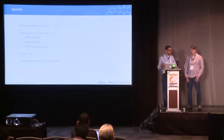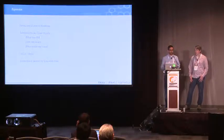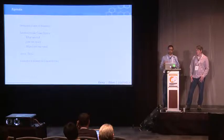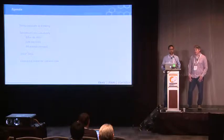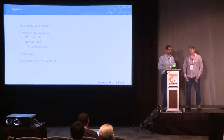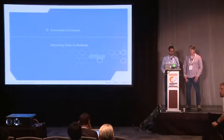The way we're going to talk about this is first securing data in Hadoop, what we see, and some of the challenges from a high level. We're going to go through an architectural case study, an actual deployment we did with a commercial client, and talk about some of the puts and takes we had. We'll talk a little bit about smart data, what that means, and how that plugs into what we see emerging within the Hadoop environment. Then we'll talk about emerging security capabilities and the convergence we're seeing across the entire ecosystem. So hopefully that sounds good. If not, then too bad.